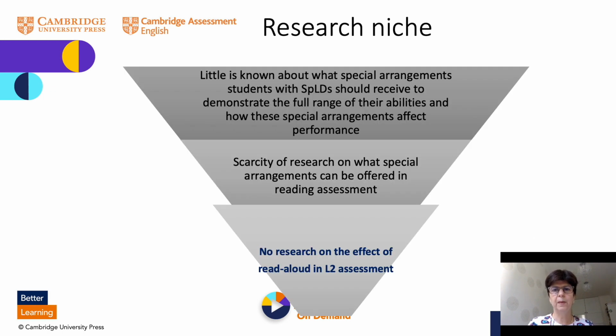So there is a scarcity of research on students with specific learning difficulties. There are many reasons for this. One of them, they are not as easily accessible as a group. Often there is a lack of official diagnosis. And because they constitute, although 10% is a large percent when it comes to doing research, perhaps if you survey 100 students, you only have 10 who are dyslexic, so that causes statistical problems.